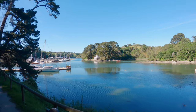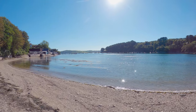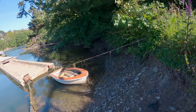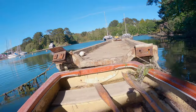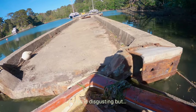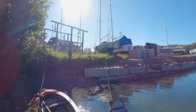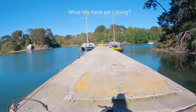In an attempt to have a beautiful view towards the church, like I saw online, I started walking towards the left side of the church and ended up in a place I probably shouldn't be at. Why do I always do this? This is disgusting, but what we do for a photo then. I can't believe I just did that. What the heck am I doing?